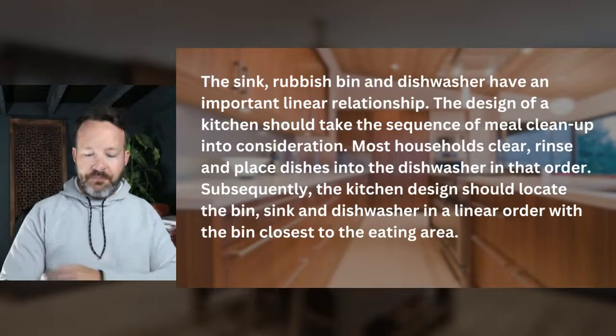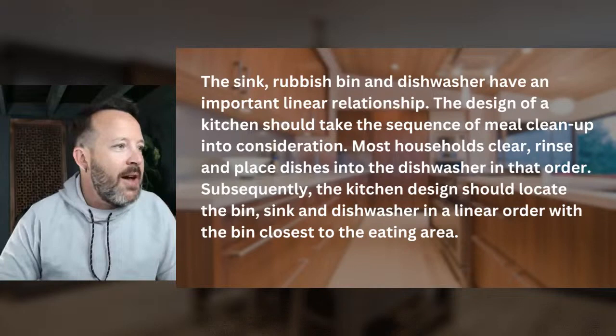So that's why it's important to sit down with your designer or plan it out yourself, map out how is this going to work for me, and to make sure that I get these dishes cleaned up, and so that I'm not walking all around the kitchen dripping stuff all over the floor all the time. So that is number four.